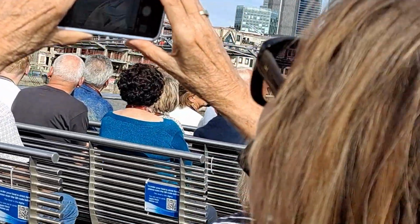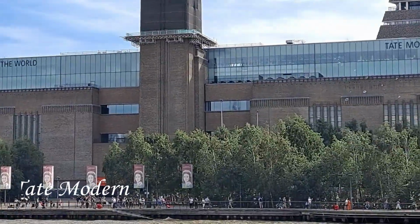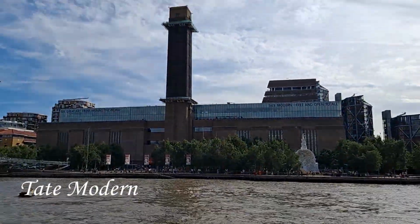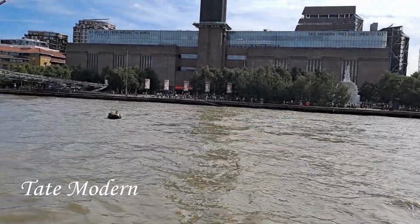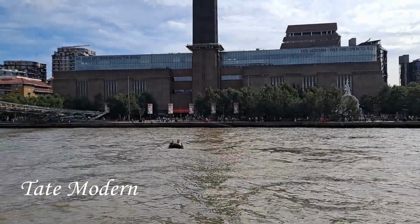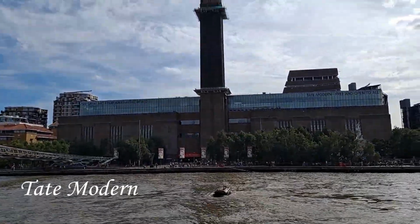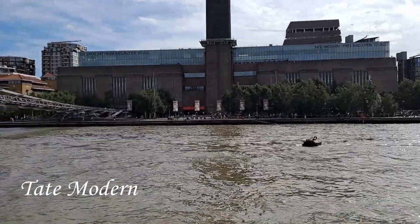And then here on your right, a much different building than St Paul's. You've got the Tate Modern Art Gallery. So it's full up with modern art. Got the largest collection in Europe, and you go free of charge. Doesn't cost a penny to visit a modern art gallery. If you know anything about modern art, you probably know why it's free to visit.